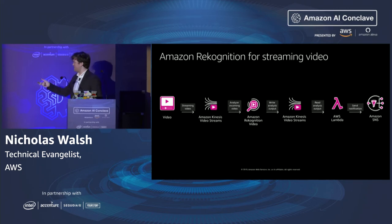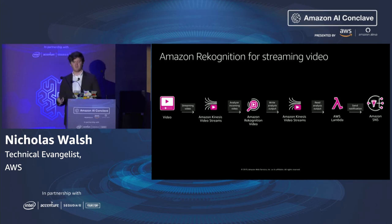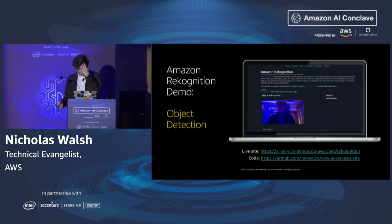And what will happen as a result of this is, in real time, as the stream is occurring, when a label is detected by Rekognition, it will send a notification to a destination of your choosing. Could be your phone, like a notification that says, hey, you should check on this. This thing is happening in this video, for example, right? The possibilities are endless.